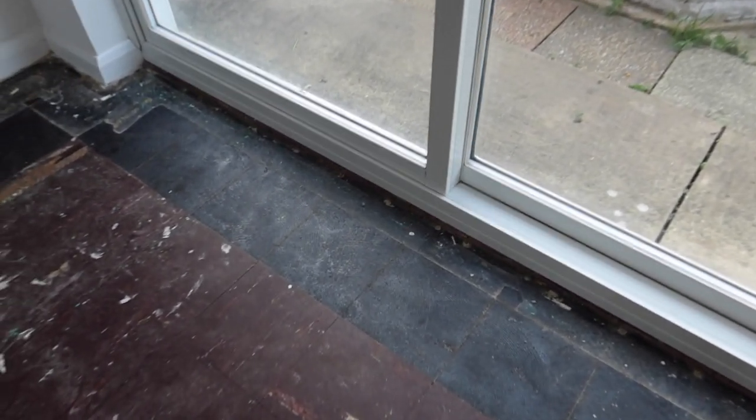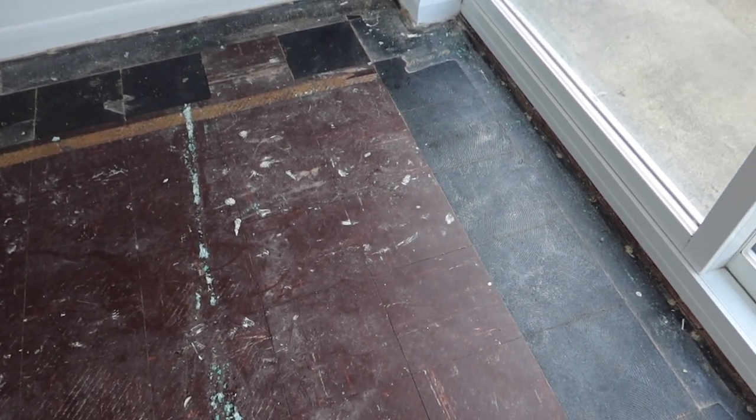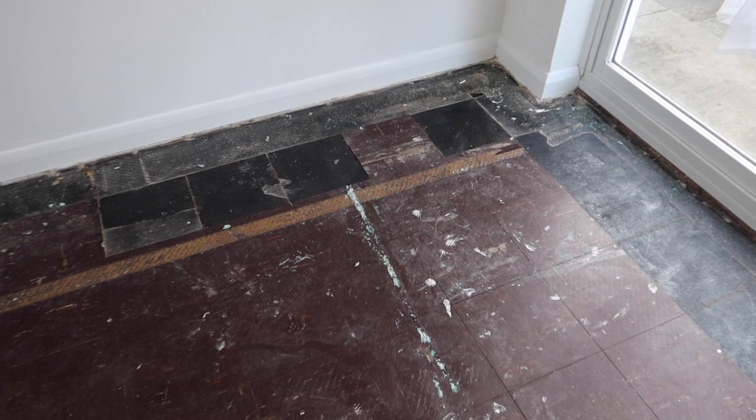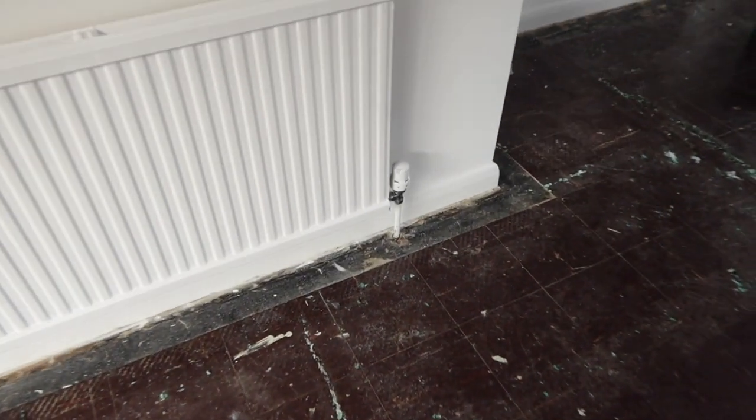So we think that taking up the tile might be a little bit better because they're coming up so easily, it might just be easy for us to take them all up. Then it might already be flat enough to not have to screed it, but I don't know. So anyway, just thought I'd show you what it looks like.